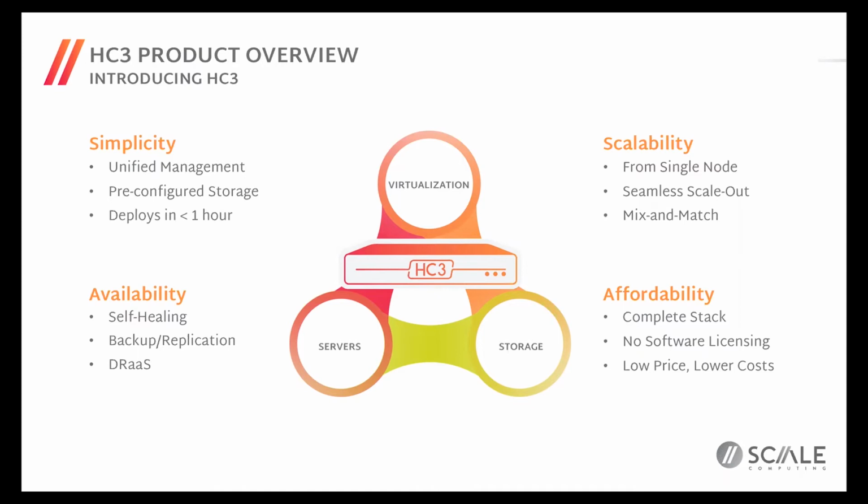Affordability, this is a big one. That's obviously one of the main reasons we've had a lot of success as a company. We're eliminating the need for third-party licensing, just the VMware licensing. On top of that, we can eliminate a lot of other licensing as well. Since we have a built-in data protection suite within the product, potentially eliminating things like Zerto or other replication technologies that are being utilized.